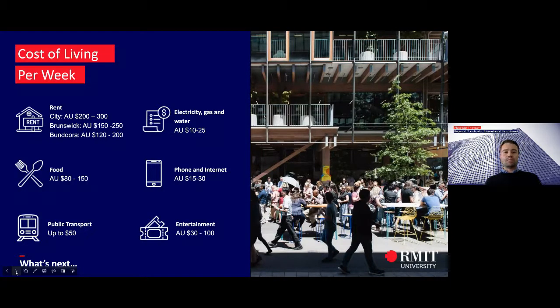Electricity and gas and water, depending on your accommodation arrangements, could range between $10 to $25 Australian dollars per week. Phone and internet, between $15 to $30 Australian dollars. And depending on how much you enjoy going out and getting amongst all the activities that Melbourne has to offer, between $30 to $100 Australian dollars per week.